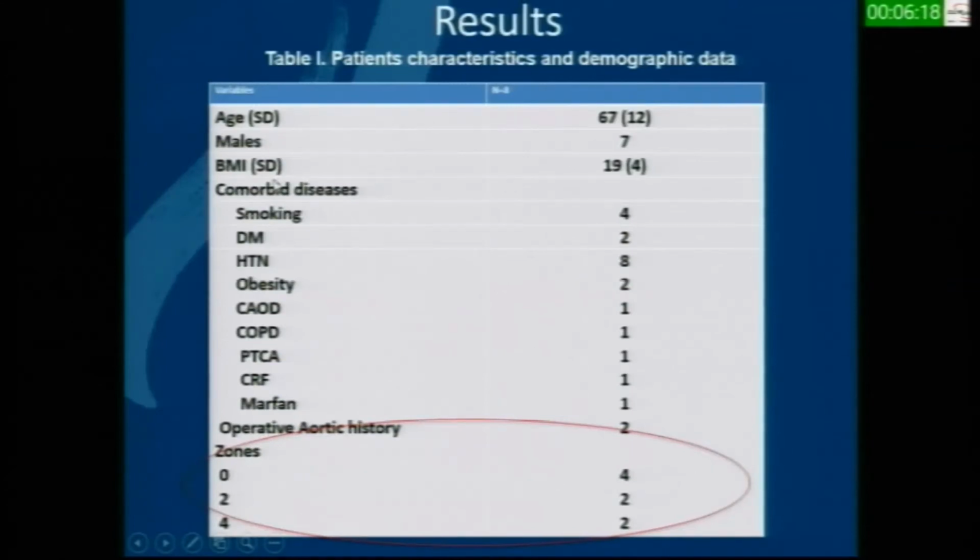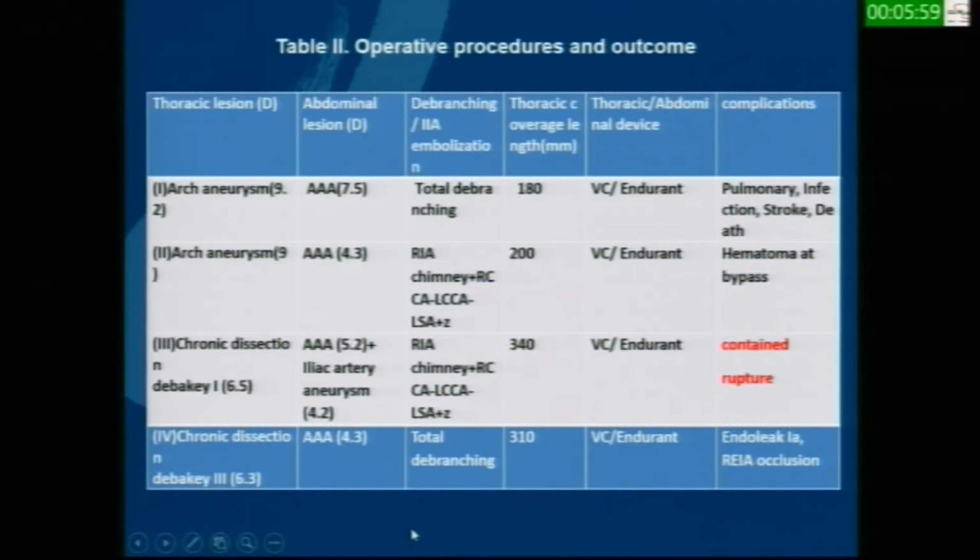This table shows patient characteristics and demographic data. You can see old age and many comorbidities, mostly males, and 2 cases with previous aortic surgery history. For zones, we have 4 patients in zone 0, 2 patients in zone 2, and 2 patients in zone 4. This table summarizes operative procedure and outcome.